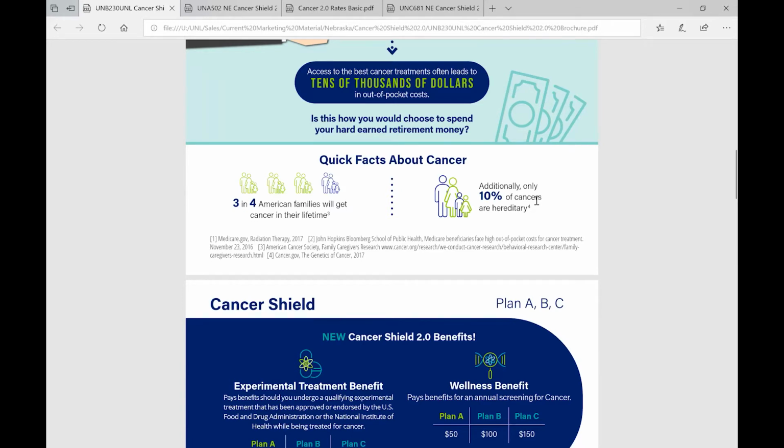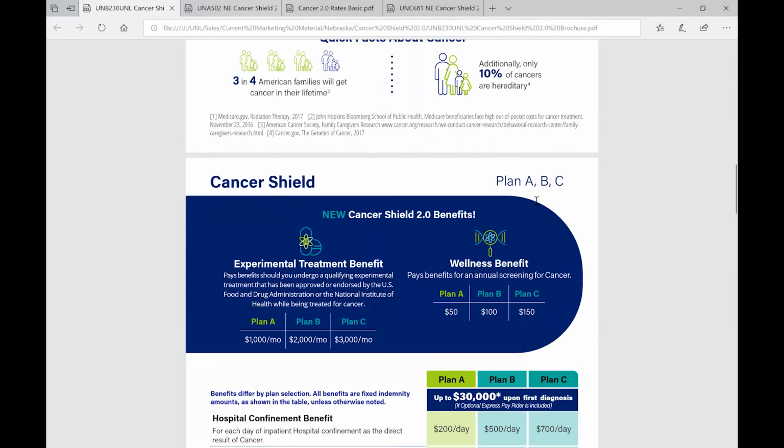All right, a couple of highlights of the new 2.0. Experimental treatment benefit. This is something new. We're going to pay for experimental treatments. Also something new, only 3 options on this one, A, B, or C. I want to make sure we simplified it, A, B, or C. So you have the experimental treatment benefit, and you also have a wellness benefit. Regardless if they have cancer or not, we're going to pay them to go get screened for cancer.